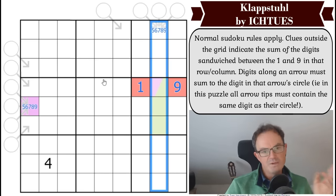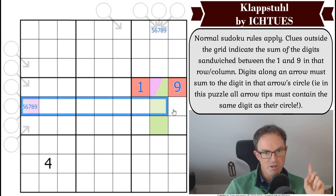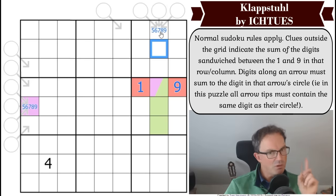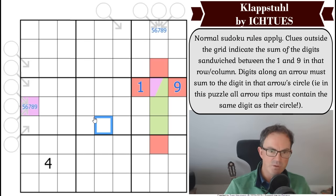Where are we putting the 1s and 9s in this column? Now, again, what we cannot do in this column, and it applied for this row as well, is we cannot have a one-cell sandwich. Because then that digit is the same as the sandwich contents. Same if we put it here. This digit will be the same as this. So there is no one-cell sandwich content here, which means that the 1 and the 9 do, in this instance, have to span the central box.